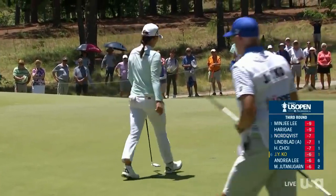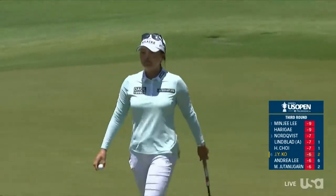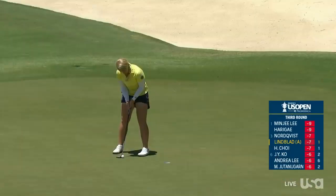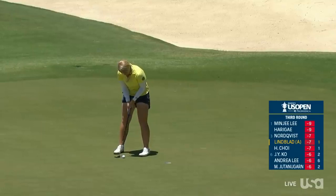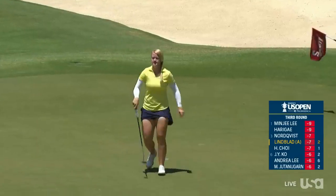There you go. Jin Young Ko saving par at the 2nd. She's even par for her day. She'll stay at 6 under par and in 6th place. Been rock solid from inside 10 feet this week, and no need to expect anything different there.